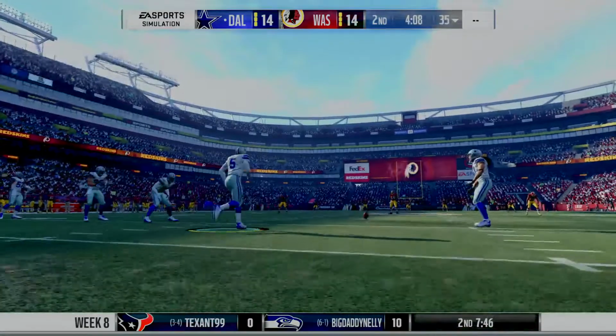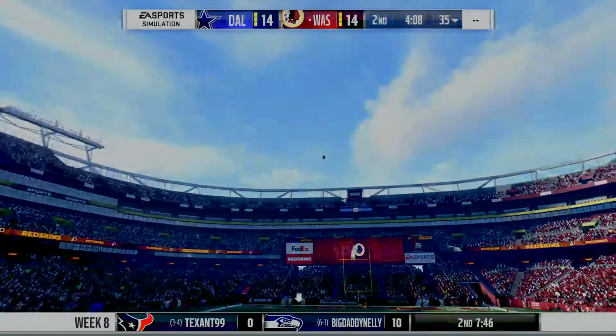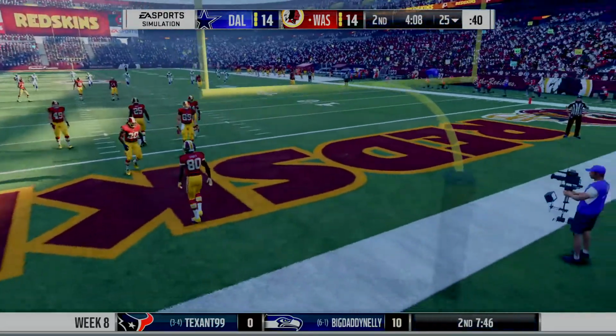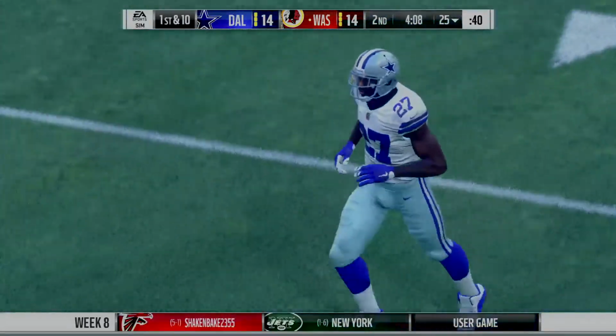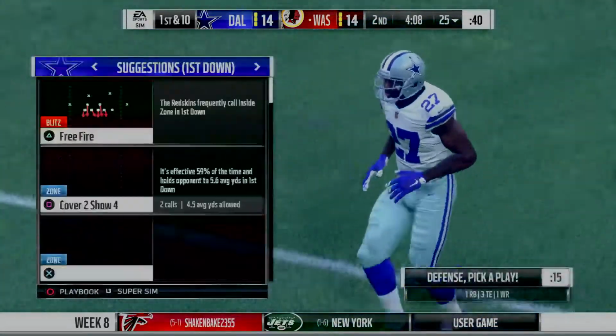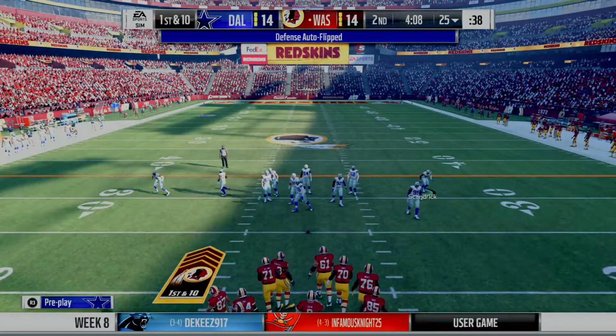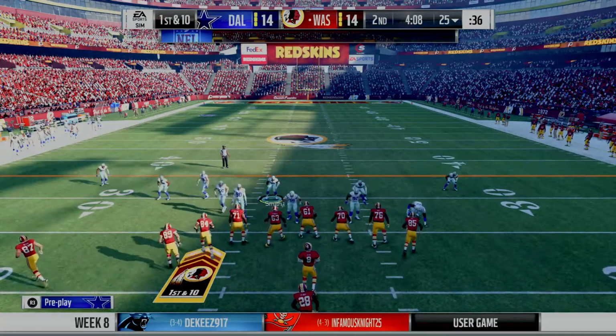So a tie ball game here as the kick's away. And this will not be returnable. It's out of the back of the end zone for a touchback. And here come the Redskins now. And they're coming off a 3-and-out, my friend.